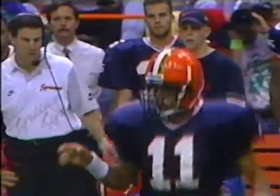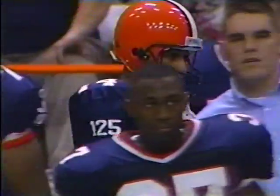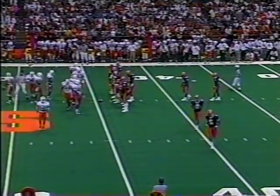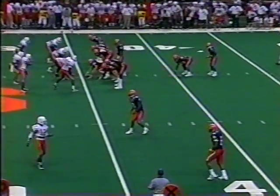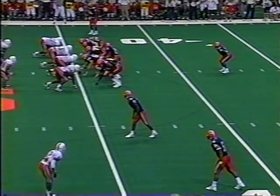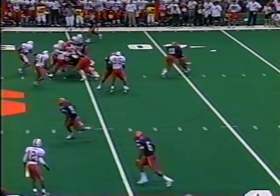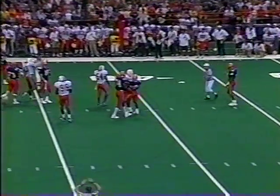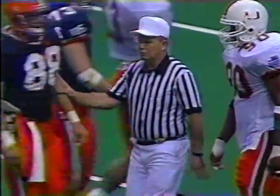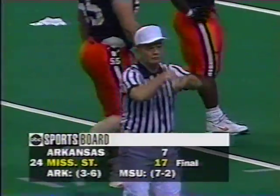And here comes Mason back. Mason came into the game with a string of 77 straight completions without an interception. That goes back 3 games. Very efficient passer. Second clock shows zero. False start is the offense. Call, however.